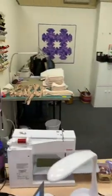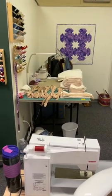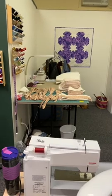I guess I could kind of give you a little peek here if I can figure out how to do this. I may make you dizzy for a moment, so I apologize. Let's see if I can get this out. And we'll flip our camera. So there is my table with all the stacks of the piping and the pieces that are going together for that slipcover.